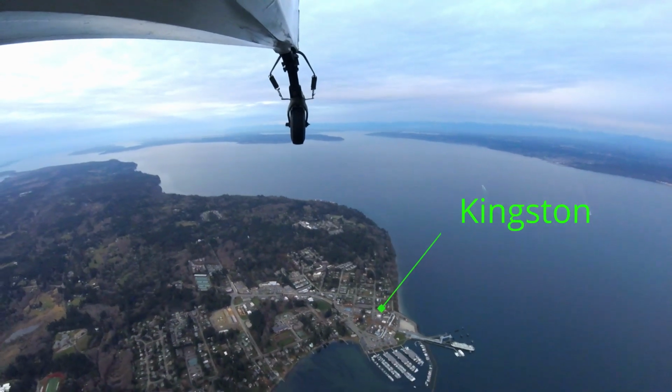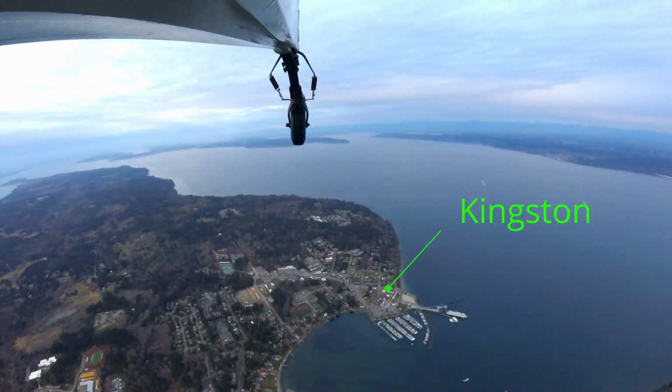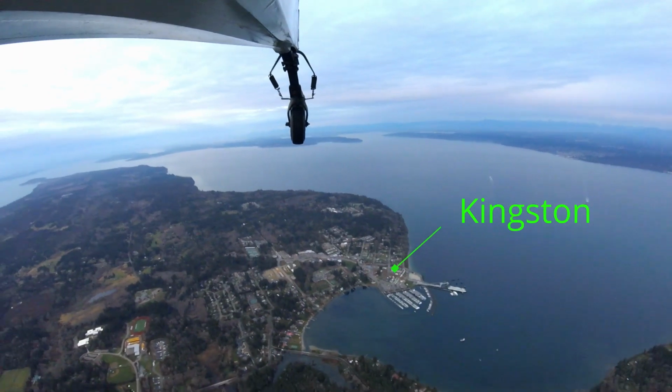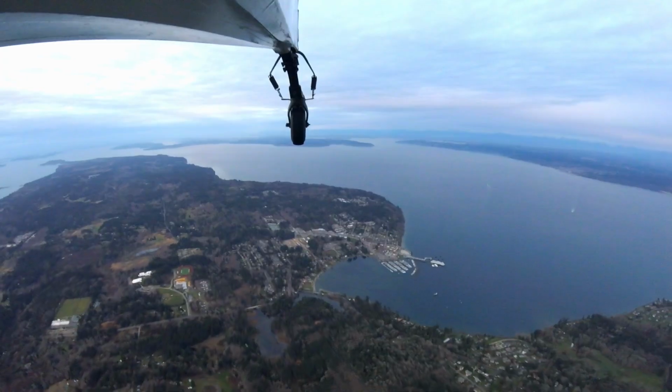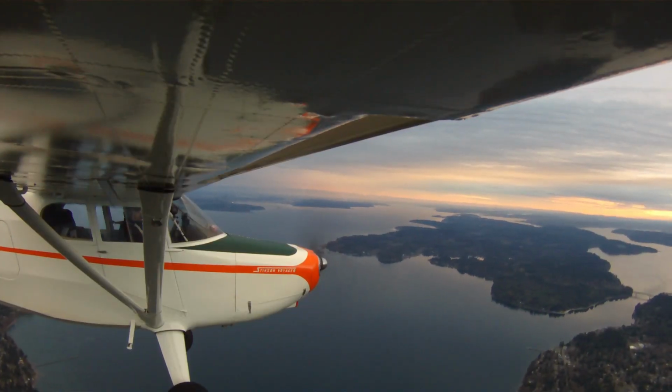Apex area traffic, Stinson 9250 Kilo is 8 miles to the northeast. We're going to be inbound for a full stop landing, planning on 35 for Apex.